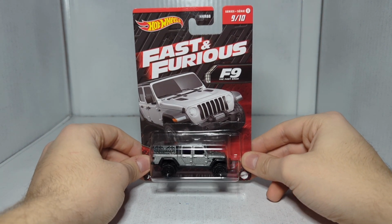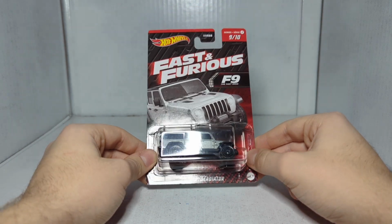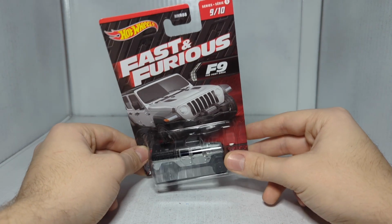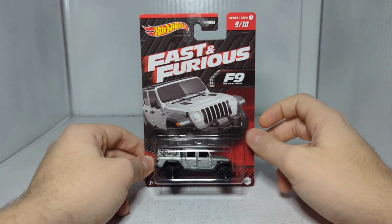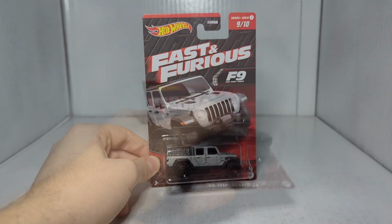Next up for the Fast 9, aka the Fast Saga, is the 2020 Jeep Gladiator. Now, this is another weird one, because I remember this car being in the 8th movie, and it says it's in the 9th movie. So again, this is another time where I'm just like, okay, I clearly don't know what I'm talking about. But anyway, this is also really interesting, because I'm pretty sure this is the only truck in this entire, well, no, there's an El Camino, never mind. I thought this is pretty much the only full-size truck that is in this entire series. So, let's get her open.